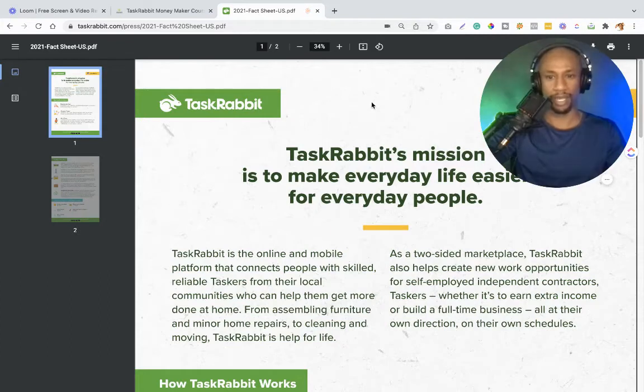I really want to just share, for those of you out there who aren't familiar with TaskRabbit, really quickly, TaskRabbit is an online and mobile platform that connects people with skilled, reliable taskers from their local communities who can help them get more done at home. From assembling furniture and minor home repairs to cleaning and moving, TaskRabbit is help for life. As a two-sided marketplace, TaskRabbit also helps create new work opportunities for self-employed independent contractors, taskers, whether it's to earn extra income or build a full-time business, all at their own direction, on their own schedules.